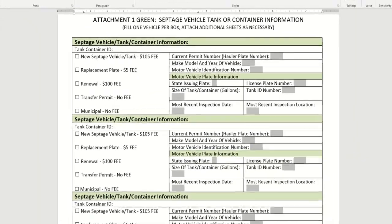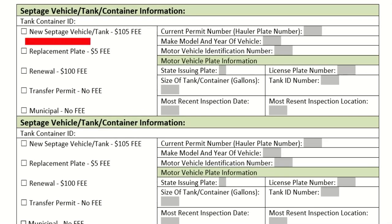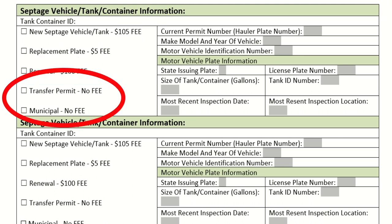The green Attachment 1 for septage hauler applicants includes the fee schedule of $105 for a new vehicle or tank, $5 for a replacement plate, $100 for a renewal, and no fee for either a permit transfer or if the vehicle or tank is municipally owned. Please select 1 by checking off the appropriate checkbox.